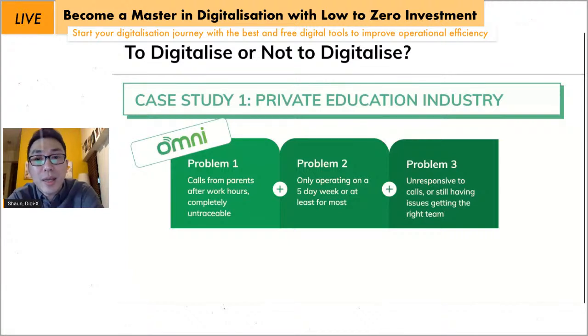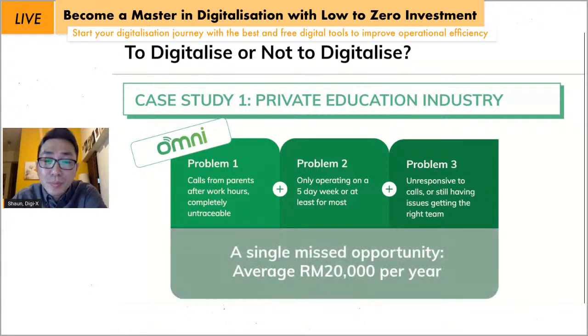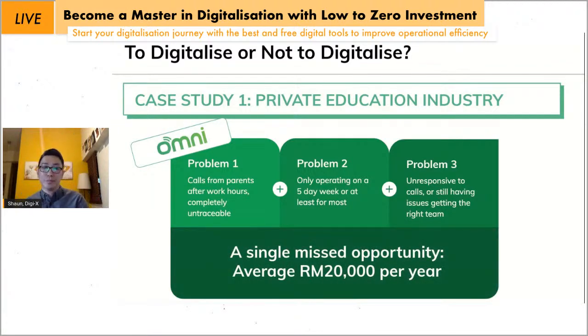How much do you think each missed call in the private education industry is going to impact? Very simple. A single year's fee is 20,000. When you send your child in, it's going to be about 6 to 12 years, depending on the size of the education, the base you're going to send them to, right? But that's millions worth of dollars or ringgit missed just by one opportunity. So right now, if you had a system like Omni in place, you call the landline number, no one picks up, the IVR system picks it up.